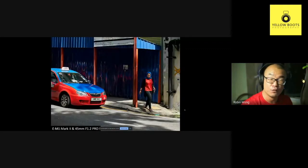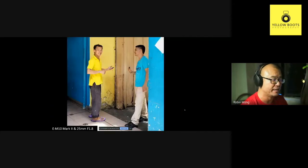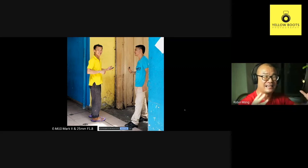Like this one is also 45. 45 is 90 mm. This one, I can't remember how I zoomed, but I possibly also zoomed until 40 or 42 already. A lot of these shots, this is 25 mm, 50 mm equivalent. A lot of these shots are easier to do if you don't use wide. If you're a wide angle shooter, like 35 mm, 28 or 24, it will be a little bit harder to maintain the perspective or to just cut out certain parts of the frame, right?